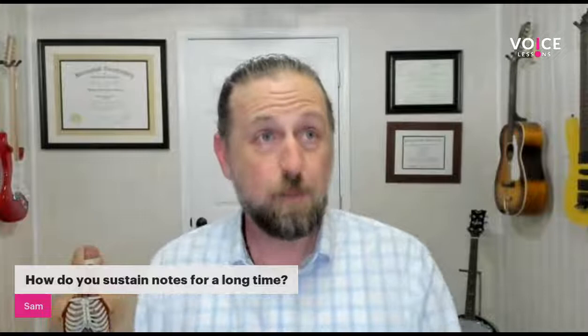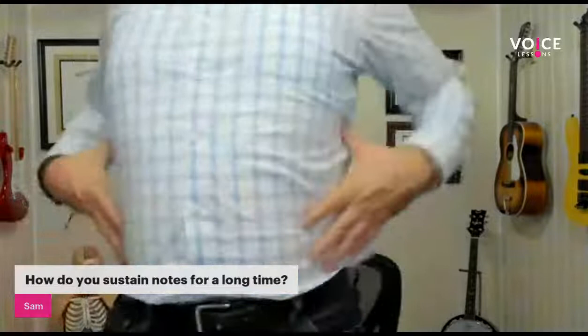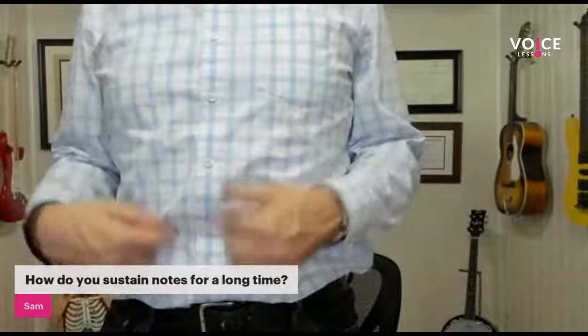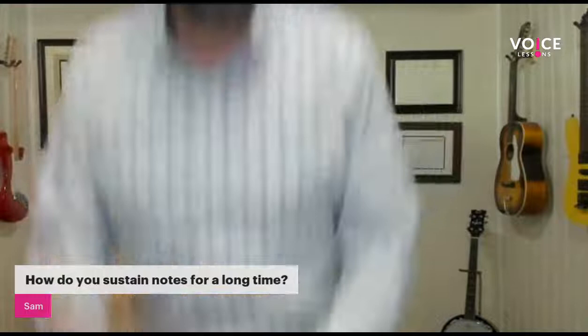So we're going to start off with that sustain, keeping the rib cage out and the abs out. And we're going to do this as long as we can. And then when we feel like we need a little bit more air, we're going to start tucking the abdominal wall and pulling it in until you get to the end of whatever it is that you're trying to sustain.